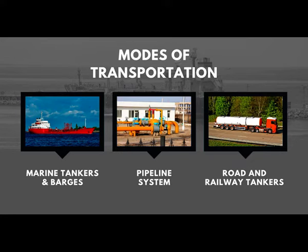So, as I said, there are three major categories of transportation. The first and foremost is the marine tankers and barges, or the transportation on waterways. The second one is the pipeline system, where most of the products are transported across the countries. Then, road and railway tankers.